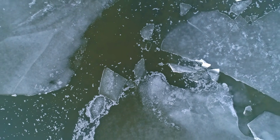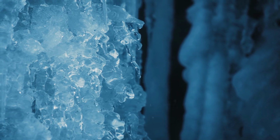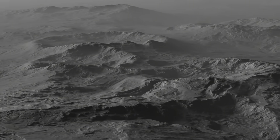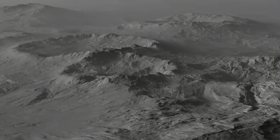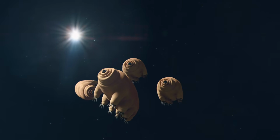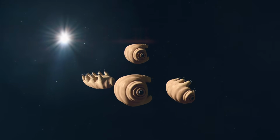Even more intriguing, in 2020, scientists announced the discovery of frozen water in some of Mercury's polar craters. These permanently shadowed regions are cold enough to preserve frozen water, even on a planet so close to the Sun. This finding raised new questions about the potential for simple life forms to exist on Mercury. Could there be extremophiles, like the organisms found in Earth's extreme environments, living in these icy refuges on Mercury?